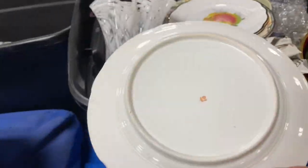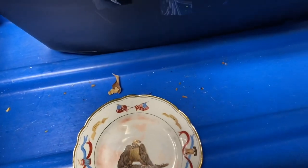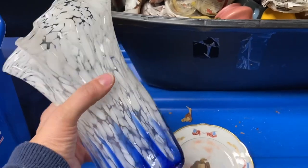I thought the idea of this plate was great with the eagle, but it was actually off center. So I don't know if this was like a hobbyist piece, but it was not very well done. If it had been better, I would have picked it up and given it to Robin or Jamie because they both like the eagle motif.